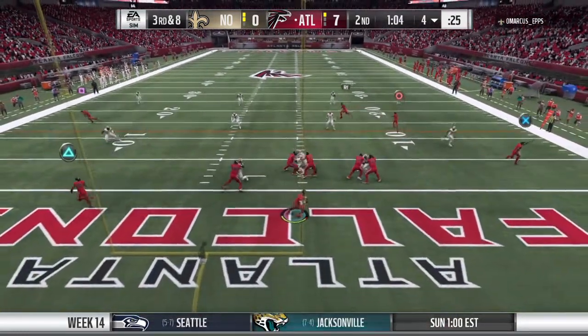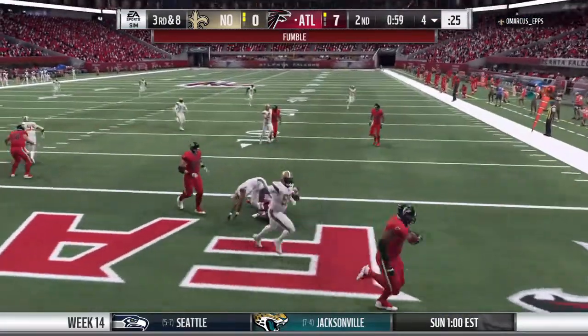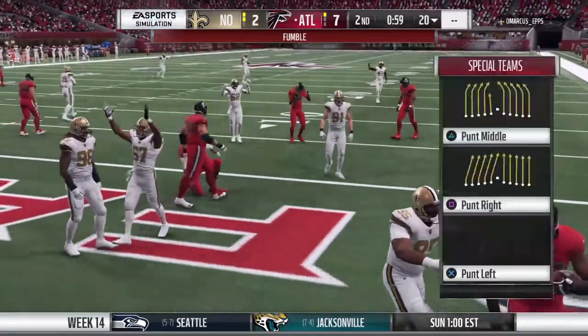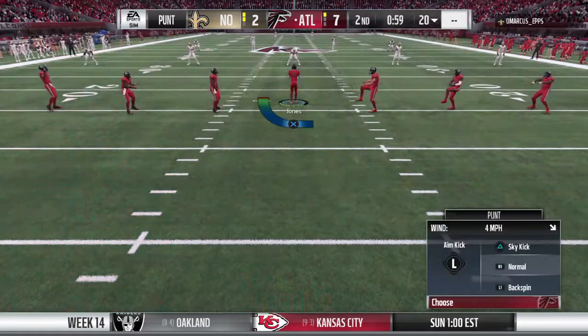From deep in their own territory, they look to throw. Flush to him. In trouble, and the ball's out. It's in the end zone loose. And he is not going to get away. The rush was too strong, and this is going to wind up a safety.